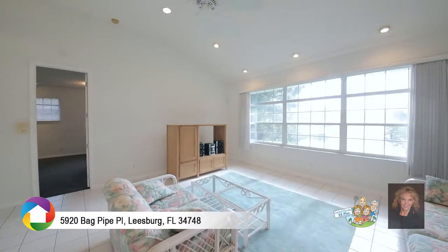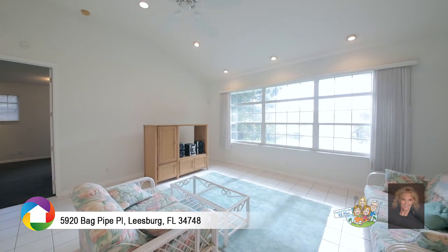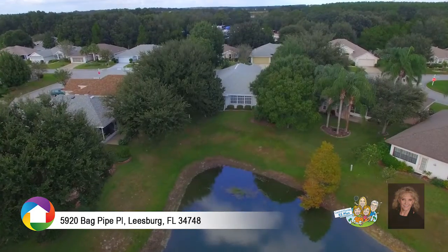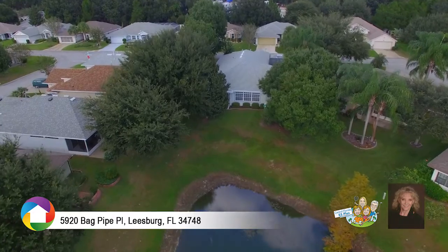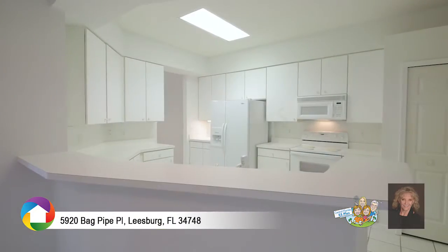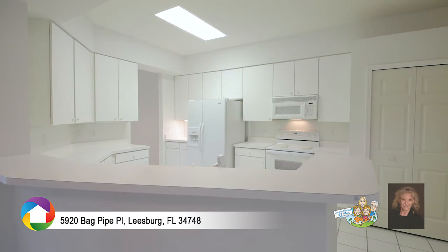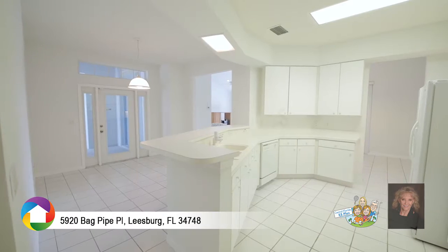Inside the home, the breathtaking lakefront views fill the family room with natural light and beautiful scenery. Step outside on the covered lanai overlooking the backyard and lake. The open kitchen is well lit and includes a breakfast bar, matching appliances, built-in microwave, and pantry.